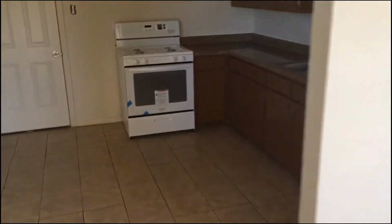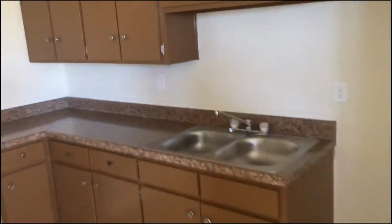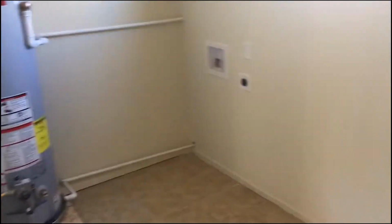All right, this is the last unit downstairs. Like I said, new countertops, new stove. Probably get tired of me saying that because it's the same thing for all of them. Utility room. This one has a lot more carpet like the other one. So if you like carpet. Tile. Real nice. Good job. Paint's all redone. You guys will love it.